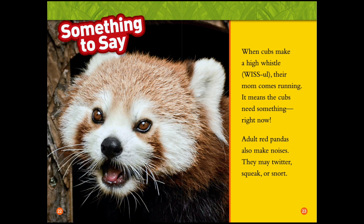Something to say. When cubs make a high whistle, their mom comes running. It means the cubs need something right now. Adult red pandas also make noises. They make twitter, squeak, or snort.